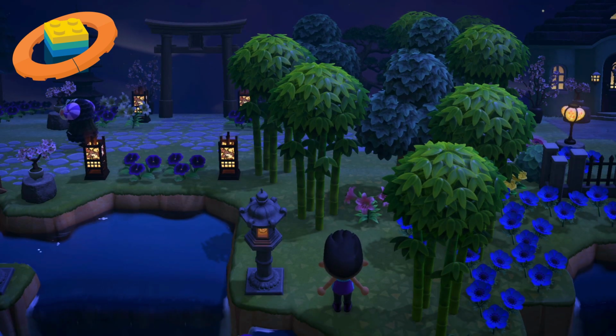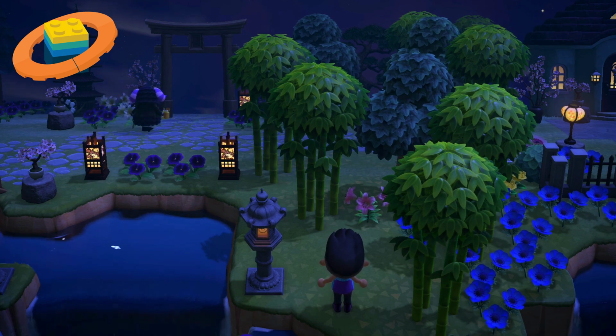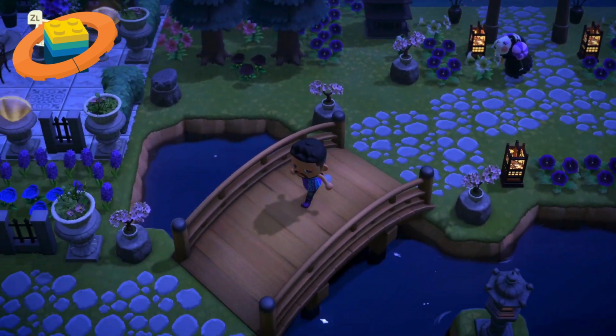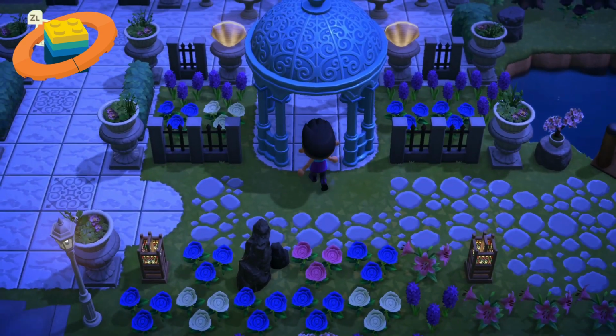So, again, I've got some good ideas going, and I'd like to flesh out and just kind of theme the entire island so everything flows together. Because as we run through here, you can kind of see it doesn't necessarily all flow cohesively. Maybe it does a little bit, but I could do better, I think.